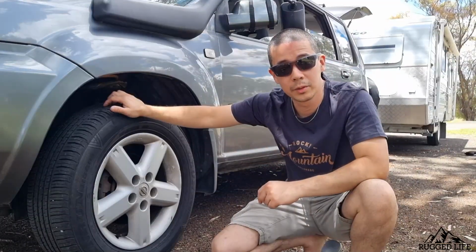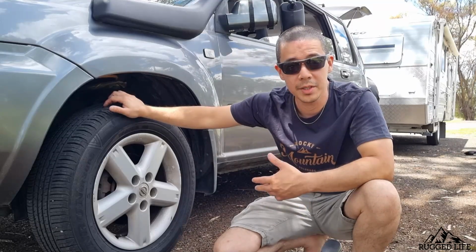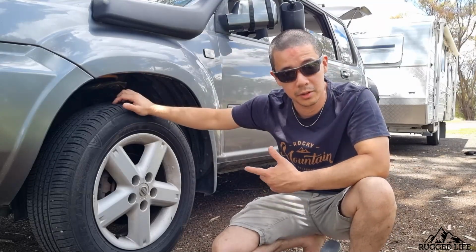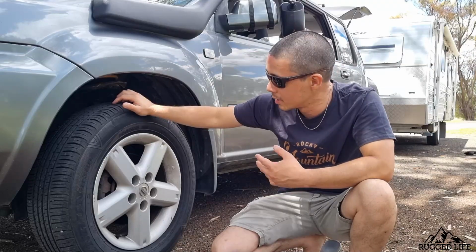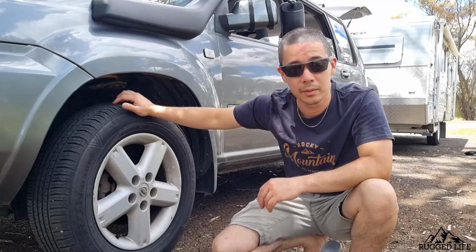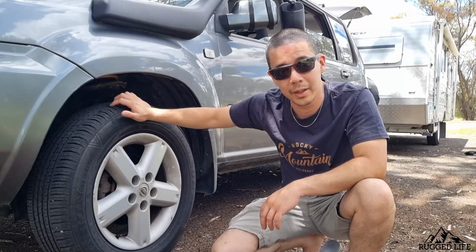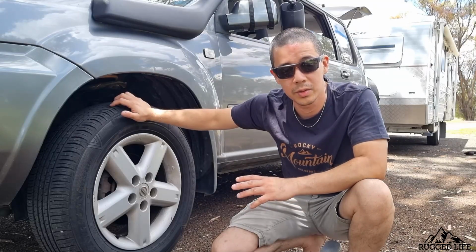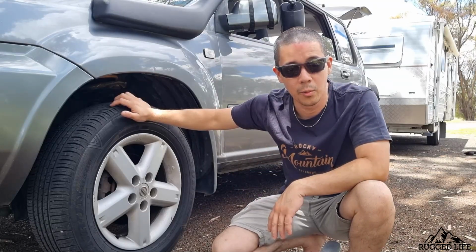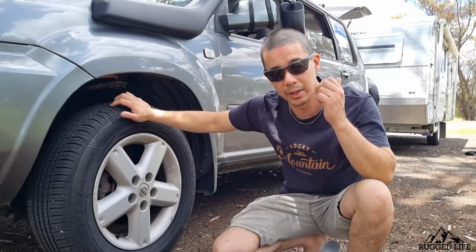So what did I do to prepare the X-Trail for this 3,000 kilometer road trip? If you haven't noticed yet, I reverted back to the original tire size of 215/65R16 highway tires. The other thing I did before I left was obviously fully service the vehicle, and I got my mechanic to replace the fuel injectors with brand new injectors. I wanted the X-Trail to be as efficient and as reliable as possible on this trip.